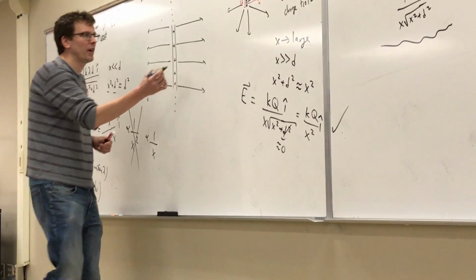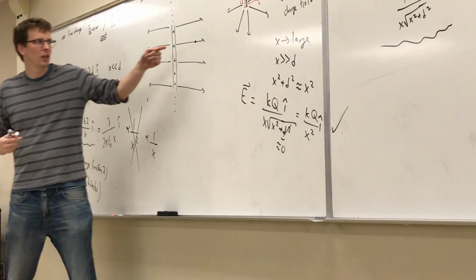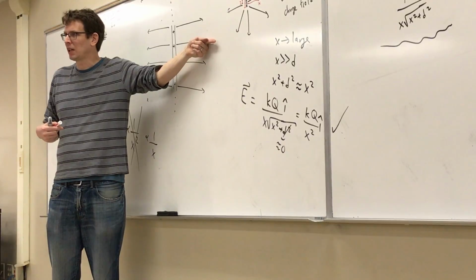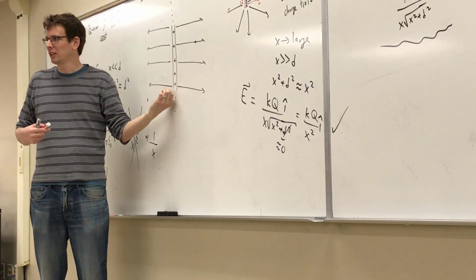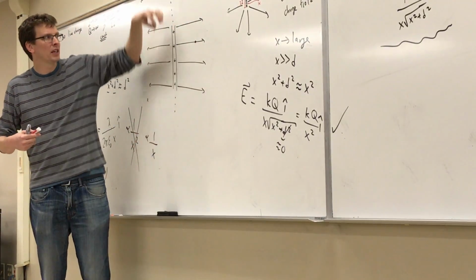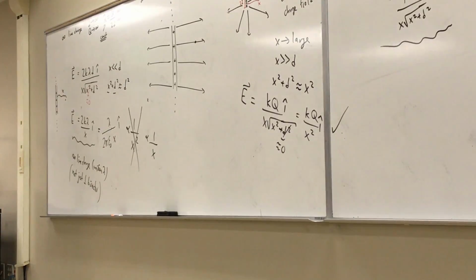So for instance, if I pick a random point right here, I have every expectation that the electric field points like this. Why? Because for any charge down here that would tend to create a positive y component, there will be another one over here that creates a negative one. They'll always be paired up. So no matter which charge you're looking at, or which point you're looking at, there will be just as much charge above as below. That's the beauty of an infinite line.